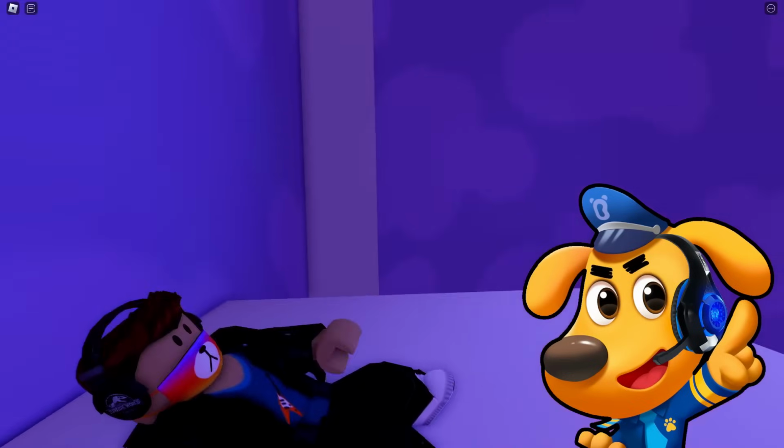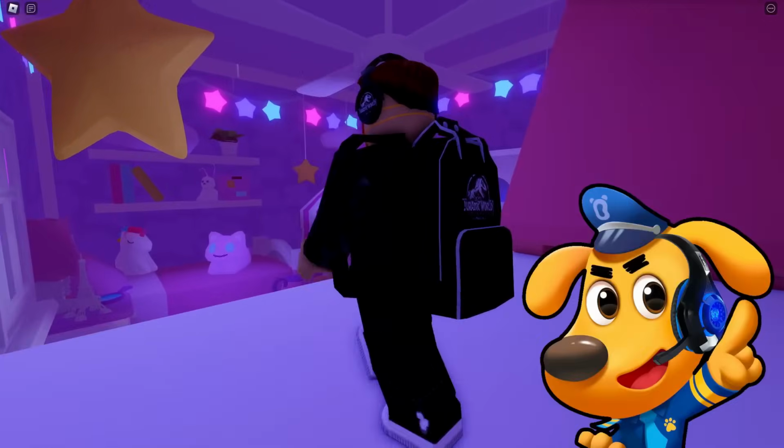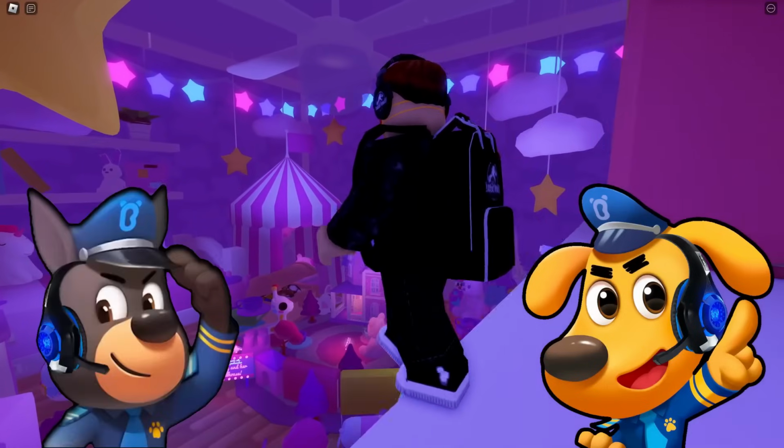What? Where are we, Dobie? I don't know, but it looks a lot like a children's room, with toys everywhere. Wait a minute, it can't be. This looks like the Evil Doll's room.